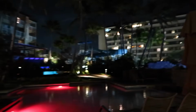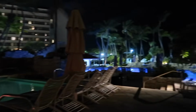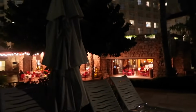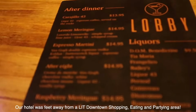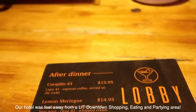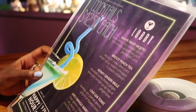Look at how pretty it is. Oh my god, the pool changes colors. It is so pretty out here. Love it. Me and Dan just had dinner at a restaurant down here, which is really, really pretty. Oh, it's happy hour right now? Yeah.